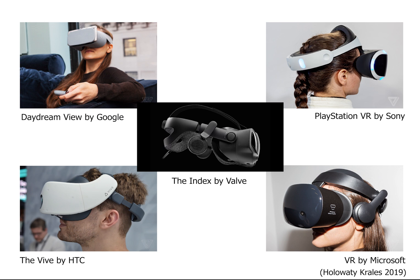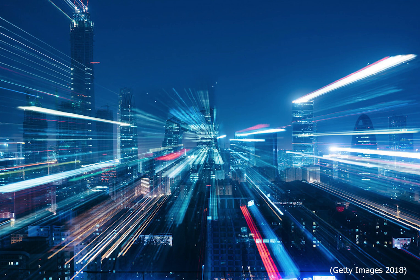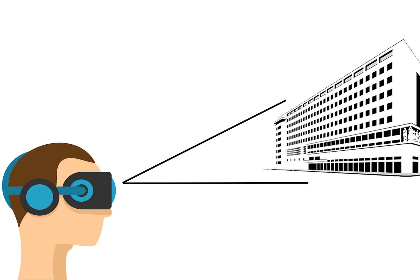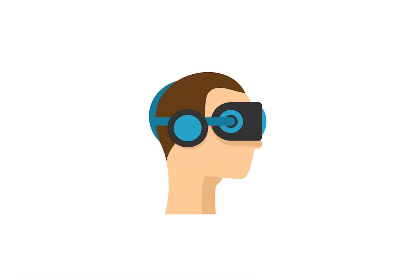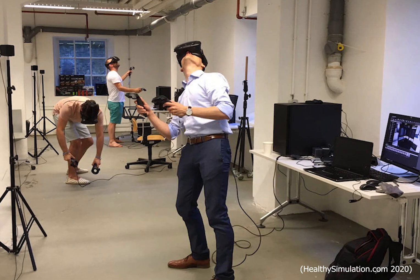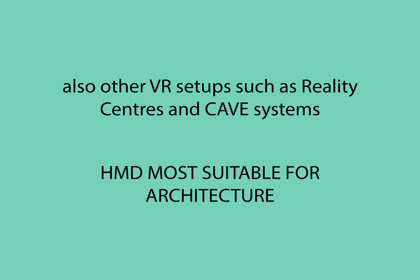Since this launch, several other brands have created similar VR headsets, prompting the wider adoption of VR in the architecture and construction industry. To create a convincing experience in a digitized environment, a user's brain must be convinced that the space they're experiencing is real. Head-mounted displays render digital images and are worn by a user. They create the illusion of depth and allow one to look around the space by tilting their head. A lot of setups include gloves or a remote, which help the user to walk around and interact with the space. There are also other VR setups, such as reality centers and cave systems. However, due to the commercialization of the HMD setup, this is most popular and practical for architecture.